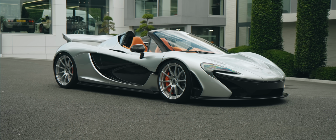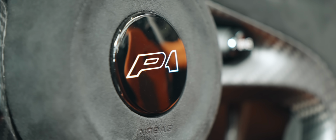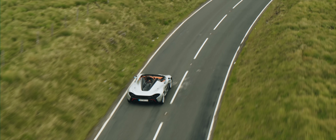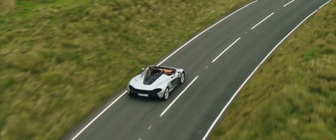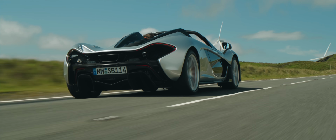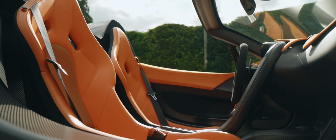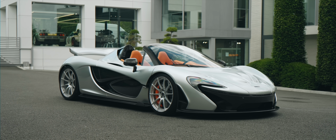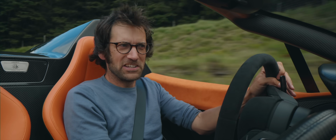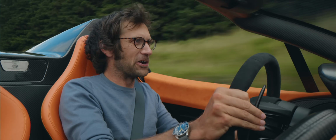I imagine that news will be a relief to the lucky prospective owners, particularly as each P1 Spider will cost £2.4 million, including donor car. Of course, some might quibble at the idea of losing a few of the original 375 P1s to create a handful of these open-top versions. But to me, this has been so well executed that it actually feels like the final missing chapter in that amazing hybrid hypercar story. The 918 was always a Spider, the LaFerrari had the Aperta. This completes the trio.